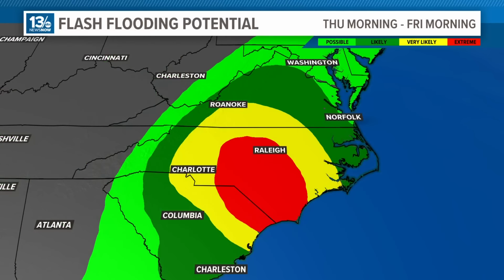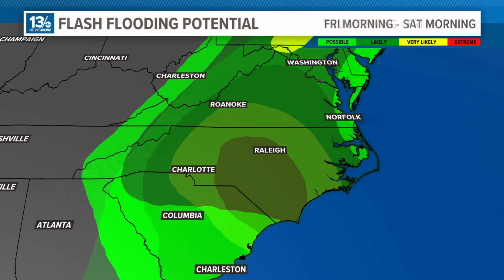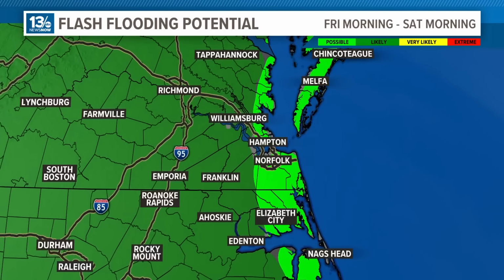So here is the flash flooding potential from Thursday morning into Friday morning. The zone for extreme flash flooding potential runs from the extreme southeastern coast of parts of North Carolina all the way through Raleigh and back down into northeastern South Carolina. Here in Hampton Roads, we are talking a level 2 out of 4 risk for flash flooding potential in that dark green color. That will continue from Friday morning into Saturday morning as well, with the highest rainfall totals anywhere in that dark green color. So be very weather aware.